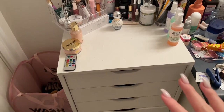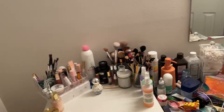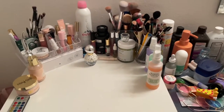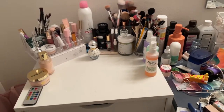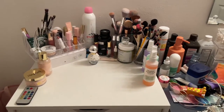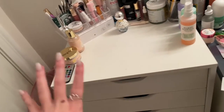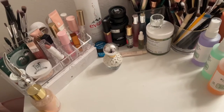And yeah, let's get on with the collection. So this is where I keep my makeup. I have some knockoff Alex drawers. If I can find the link for them, I'll put them down below. I personally like these more because they have wheels on them and that kind of stuff, so it's easier to move. But yeah, I'll try to link them. There's 7 drawers. Okay, so starting off, this is the top of the drawers.